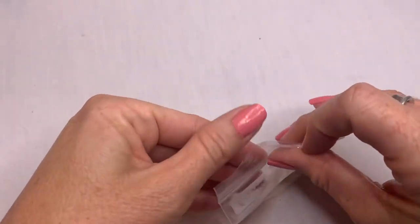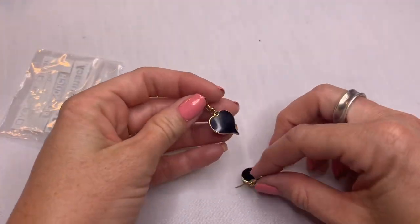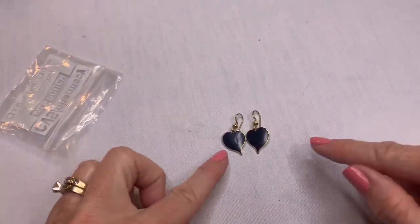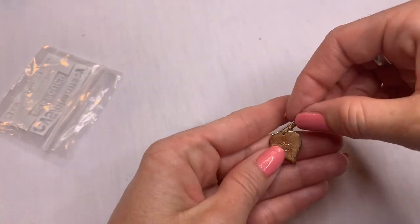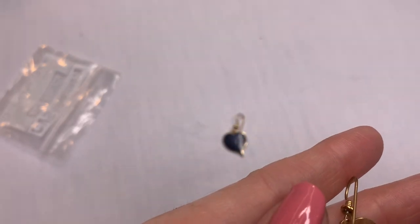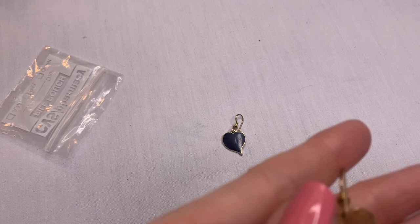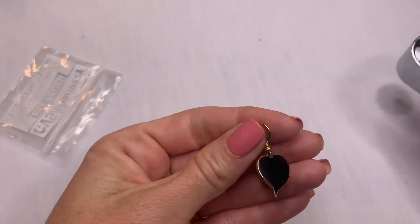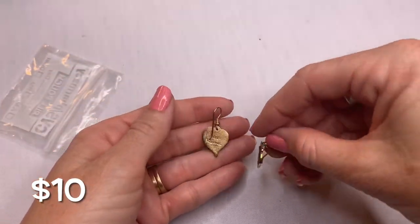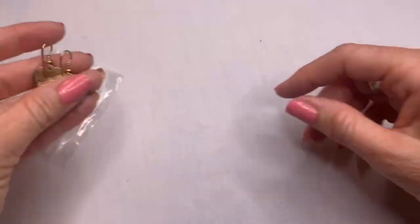Got another bag. Cute enamel heart earrings, black, gold tone. What does that say? These are Laurel Birch, Yoel, Y-O-E-L, Laurel Birch. Black enamel hearts, really cute. They look to be in good condition, needs to be wiped off back here. It looks a little dirty.